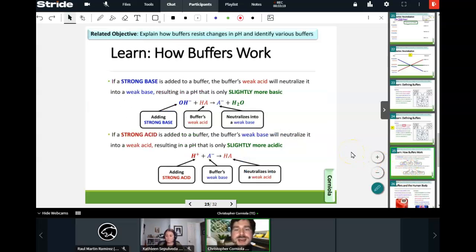Okay, so let's learn how these buffers work, right? How do these amazing chemicals work? The buffers are like the superheroes trying to keep the strong base or the strong acid from dominating the solution. Remember, a buffer is made up of a weak acid plus a weak base.